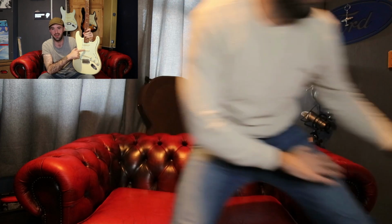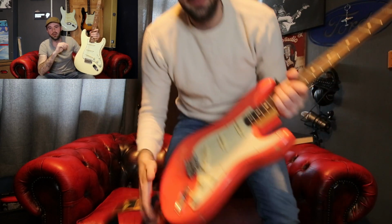So there you go then, number 2, the 2015 Mexican 60s Road Worn. Now these guitars in general are getting harder and harder to find, and every time they do come up they're always more expensive, and for good reason. If you look at the way Fender is structured now, if you want a rosewood fingerboard guitar, a nitro finish, classic colours and medium jumbo frets, you have to buy a custom shop Strat. That is the only place you will find that guitar, short of building your own, like I did with this one, to get that spec.